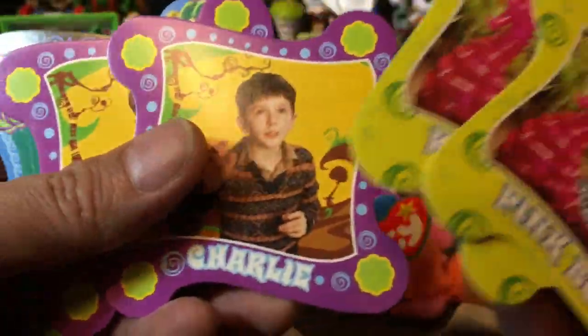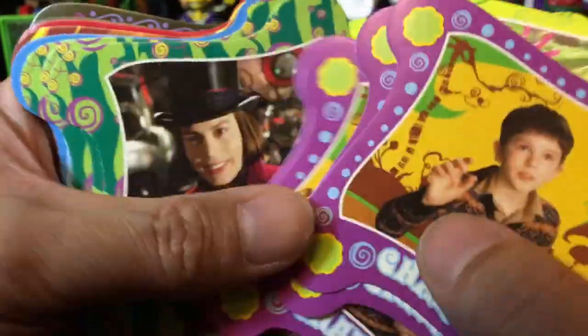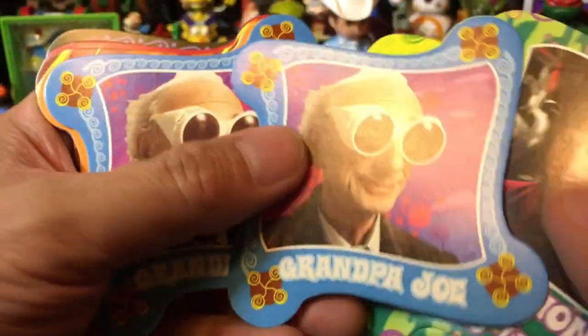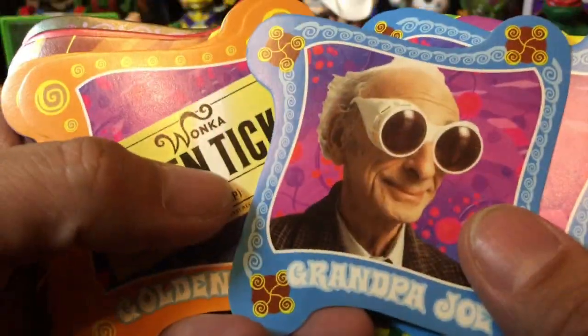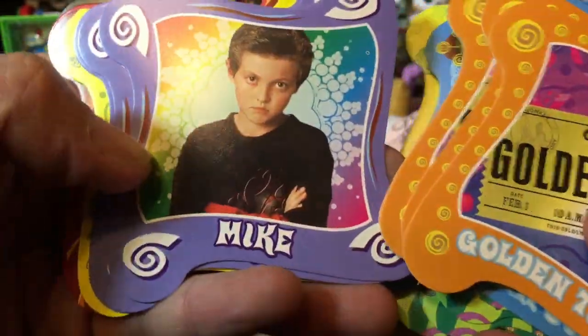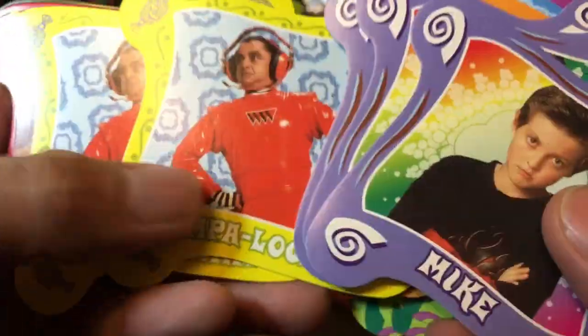Oh, okay, so pink boat. Oh, there's a bunch of pink boats. And here's Charlie. And there's Willy Wonka himself, that's played by Johnny Depp. We've got Grandpa Joe in the awesome goggles there. And then we've got the golden ticket. We've got Mike, the mean gamer kid. We've got one of the Oompa Loompas.